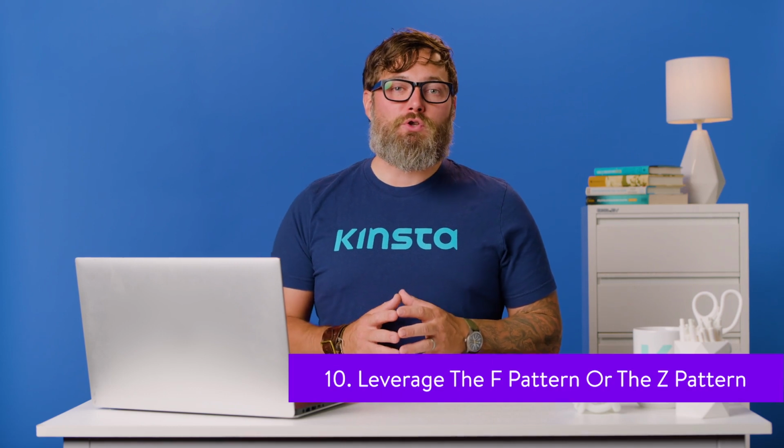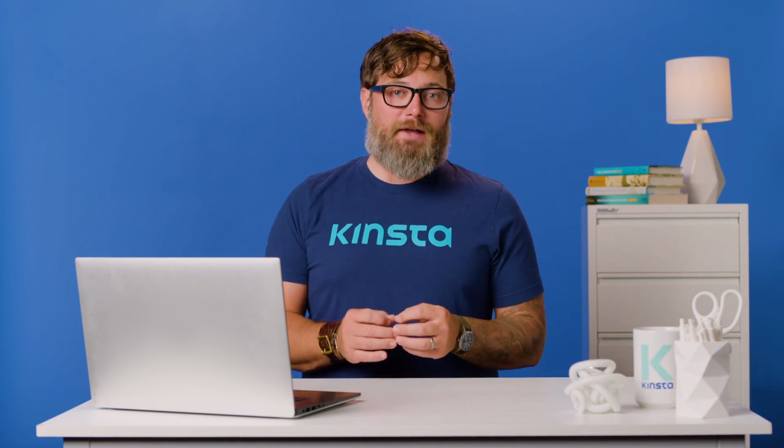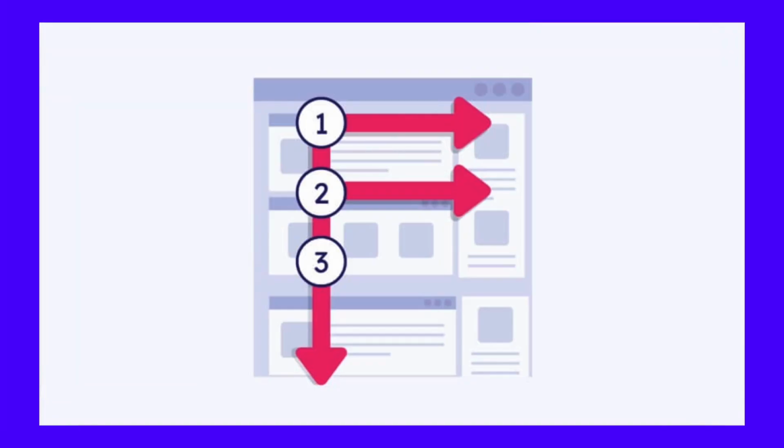Over 13 years, researchers from the Nielsen Norman Group used eye tracking to see how more than 500 people engage with content. This led them to develop the F pattern, which says the first thing people do is scan down the page. Then they read in left to right lines like this.